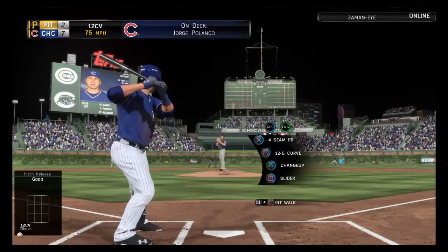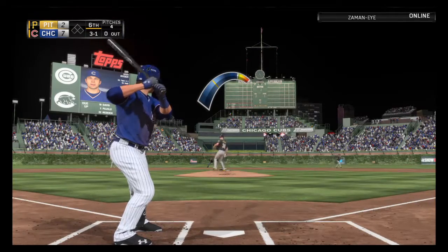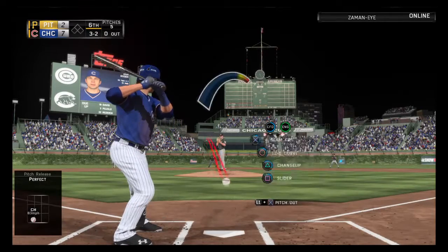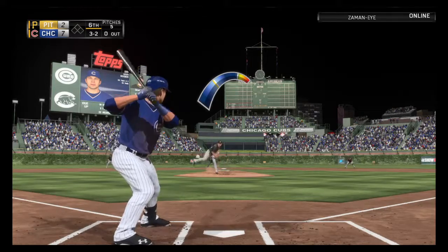And this one's going to bounce up to the plate. An easy take there, and it's 3-1 now. And there's a called strike at the knees as he was hoping for a base on balls there, but it's a full count now, 3-2. Got him.